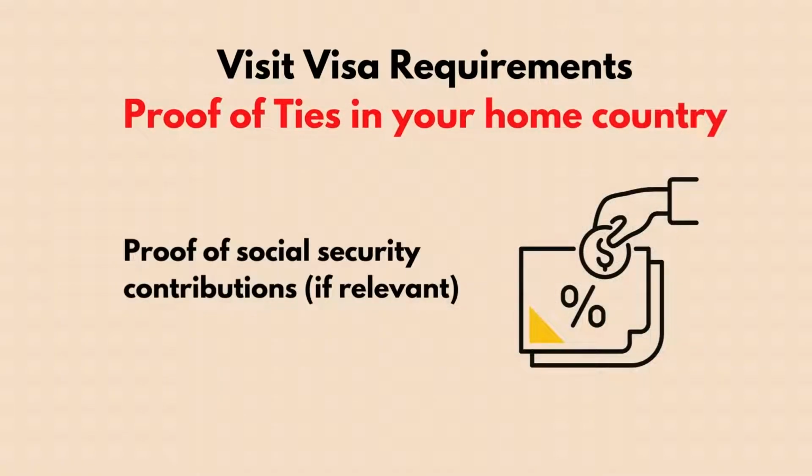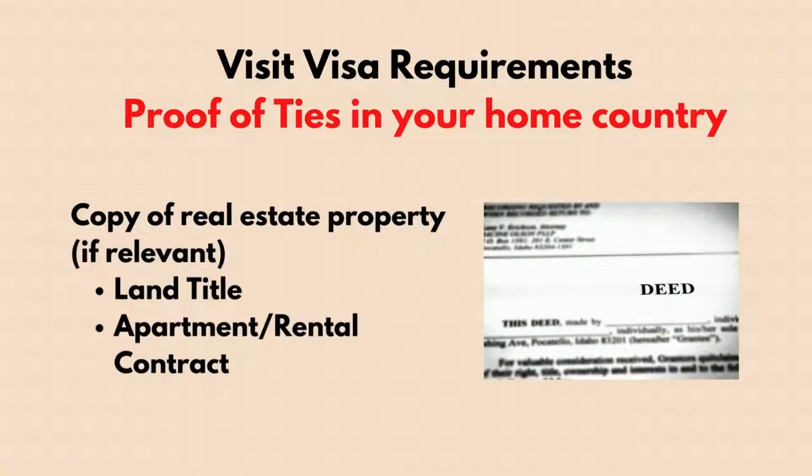For your proof of ties in your home country, the embassy from the Netherlands requests that you supply proof of your social security contributions if ever they are relevant. Aside from that, you may also supply a copy of your real estate properties. So this would include your title deed of your own land or home ownership, or even an apartment contract that you have to continue paying for while you are in the Netherlands.